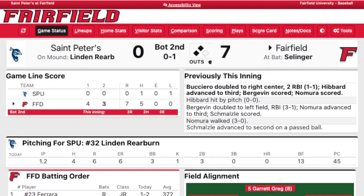Second pitch fastball hits the inside part of the plate for strike two, putting the second baseman Sellinger down 0-2 in the count. Two out here with two on. Hibbard at third, Busciero at second. The 0-2 is ripped into center field by Sellinger. Grego sizes that up in center, and that will be out three. But nevertheless, the Stags tally three here in the bottom of the second. Don't go anywhere, for Colin McVeigh will be on the mound shortly in the top of the third.